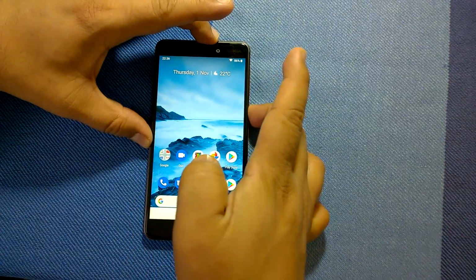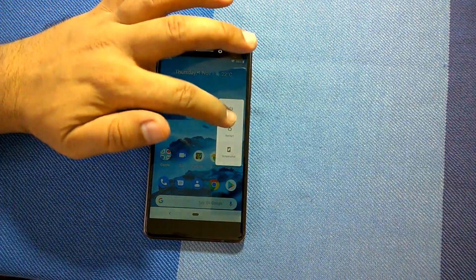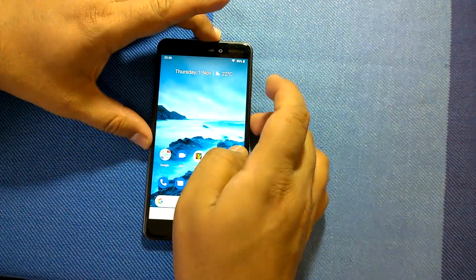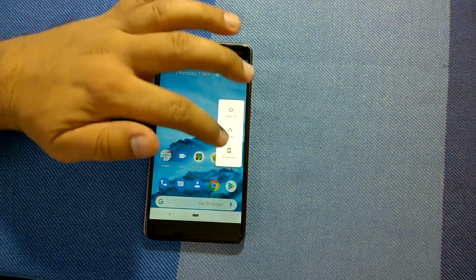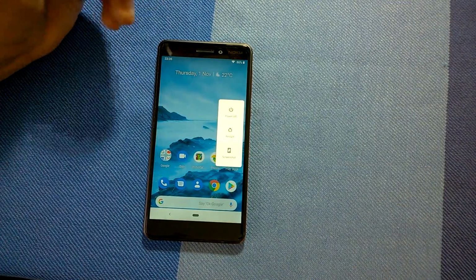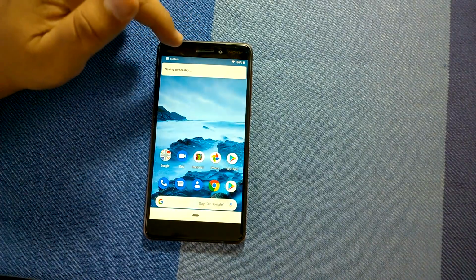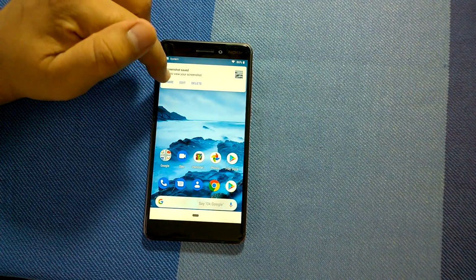So if you go to the power button, you will see three options now: power off, restart, and screenshot. So this option is new, and this provides you a third way to take a screenshot. You can take a screenshot by just tapping on it, and once you take the screenshot, you get many more options. So you see share, edit, and delete.